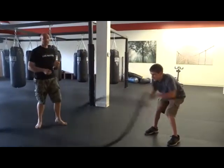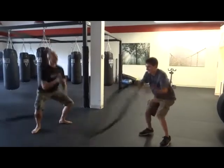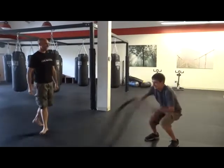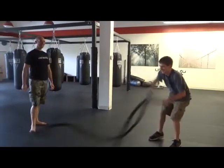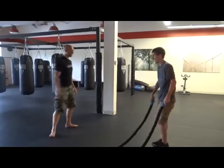If you want to get crazy, you can add some squats into this. So as you're doing it, you can squat down and back up, squat down and back up. Excellent. Oh, I feel that burn. Absolutely. So you're going to get endurance in that upper body. That's good enough. Excellent job.